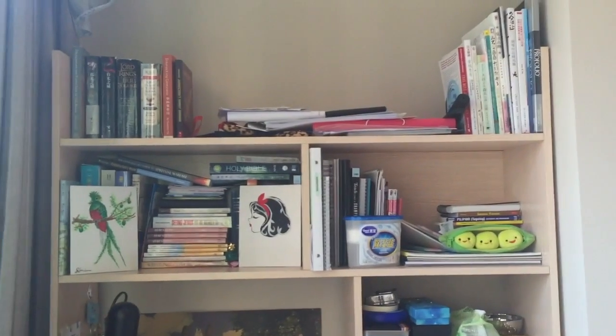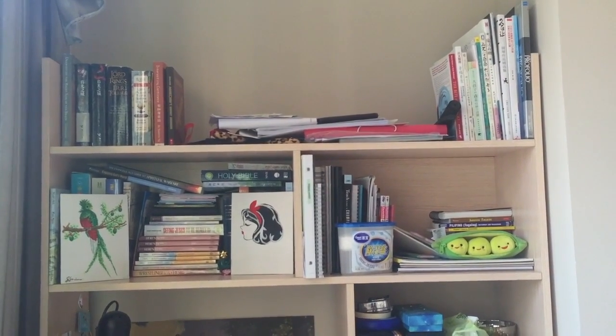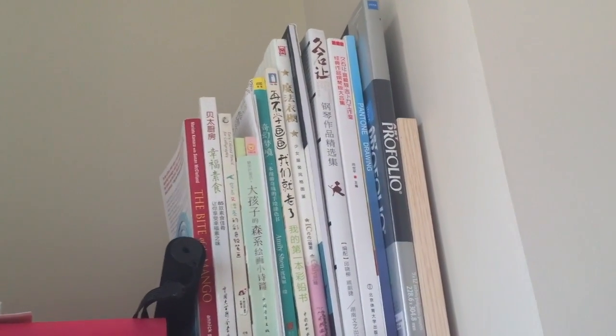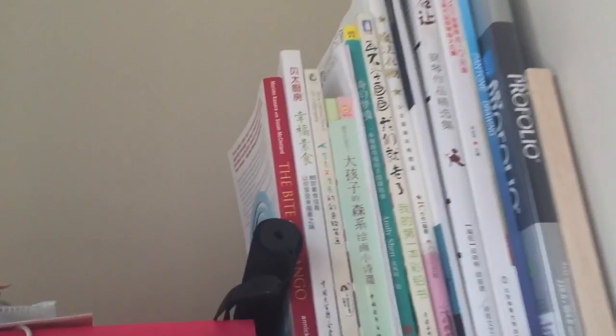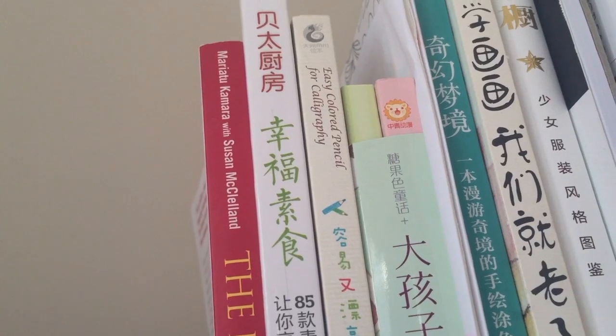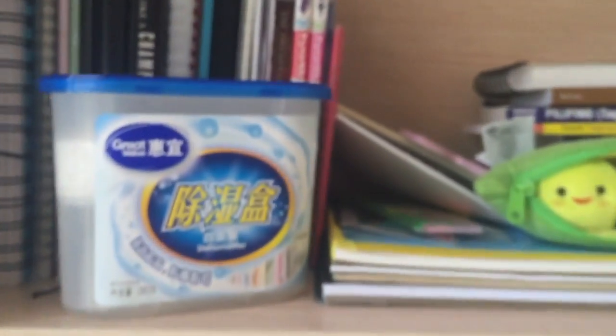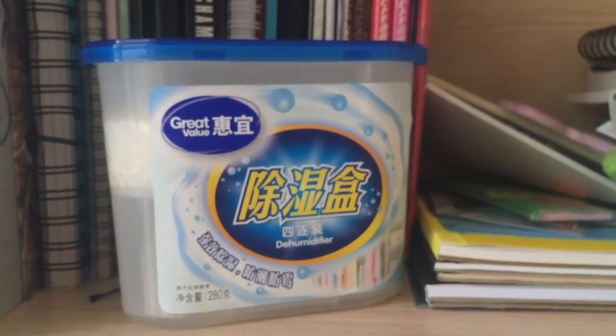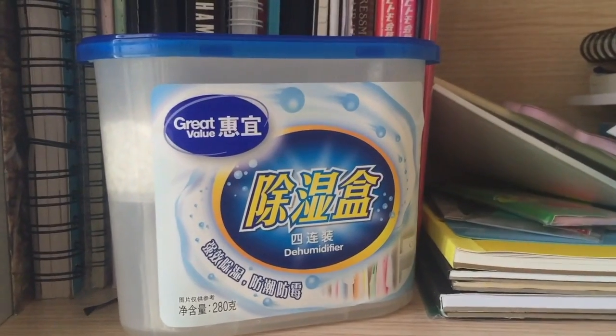my desk is pretty much the same. I've added a lot of books and whatnot and some paintings that I did. And these are mostly art books and one vegetarian cookbook I managed to find. Yes, that one.